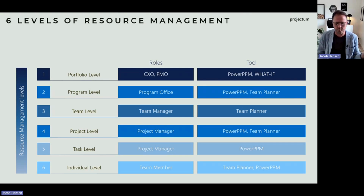Are you concerned about resources at company level? You go more for level 1. If you're concerned about what your people are doing tomorrow, you go more for level 6. The majority of all customers that we talk with and do an implementation for is typically more focused around level 3 and level 4. Project managers need resources, team managers have resources, and we need to find the right mix of people for the right projects.